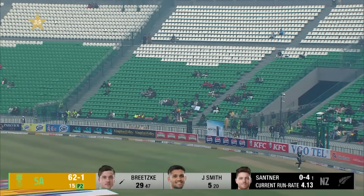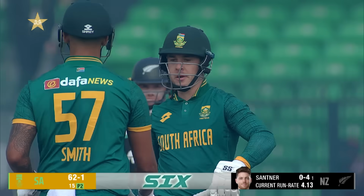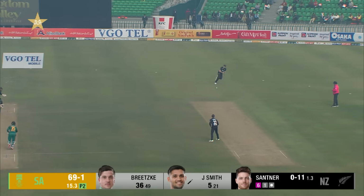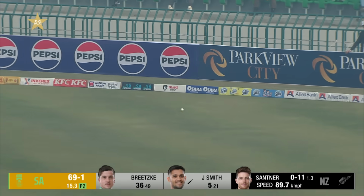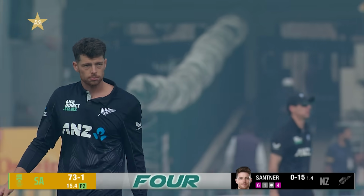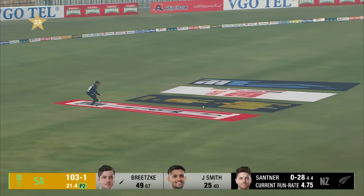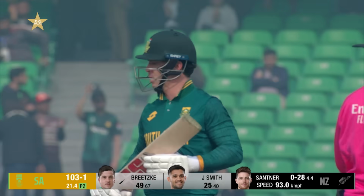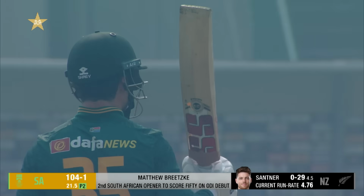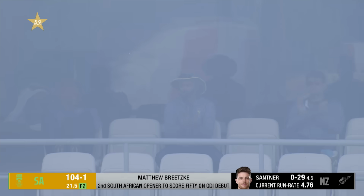But Bretzke asking for treatment and gets it. I think it's gone all the way for the maximum. Again, down on one knee, and we've had a 6 and now we've had a 4. Productive. Nice looking shot to complete that single and get to his first ever 50 on debut. What a moment for Matthew Breetzke. Second South African opener to score 50 on ODI debut. And 10th South African batter to score 50 or more.